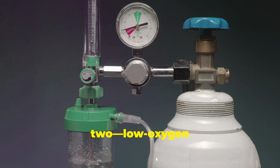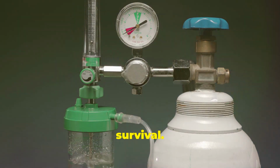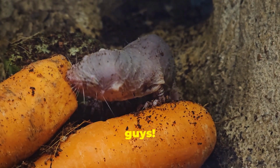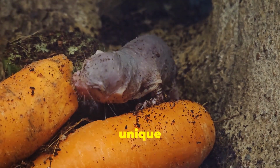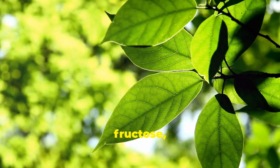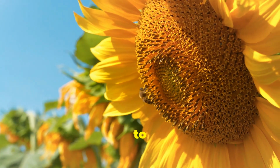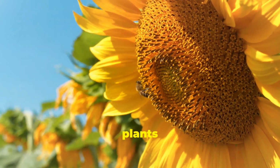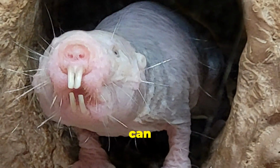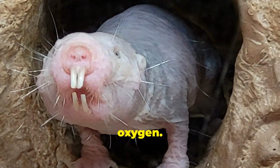Superpower number 2, low oxygen survival. These mole rats live in environments with very little oxygen, where most animals would pass out within minutes. But not these guys. Naked mole rats have a unique way of dealing with this. They can switch from using oxygen to using fructose, a type of sugar, to fuel their bodies, kind of like how plants do during photosynthesis. This makes them one of the only mammals that can survive for extended periods without oxygen.